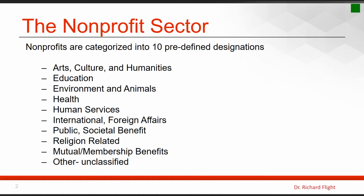Now, when we think about the organization of nonprofits, we often think of what sectors or what industries these organizations fall into. So with for-profit organizations, there's something called the NAICS code and some other coding typologies where we code and organize businesses by the type of industry they're in. And for nonprofits, there is a similar categorizing schema that's used as well. So nonprofits are typically categorized into one of 10 different predefined designations.